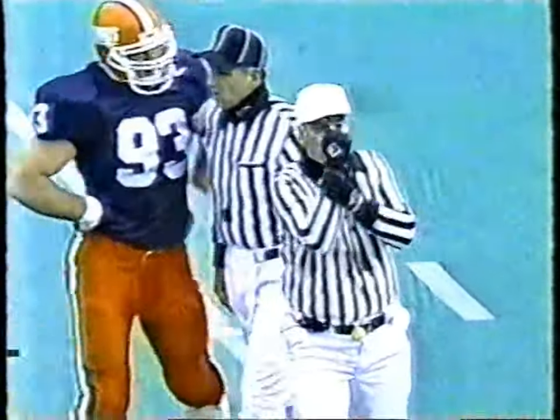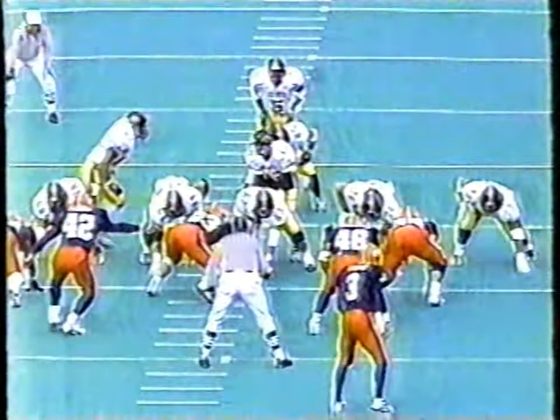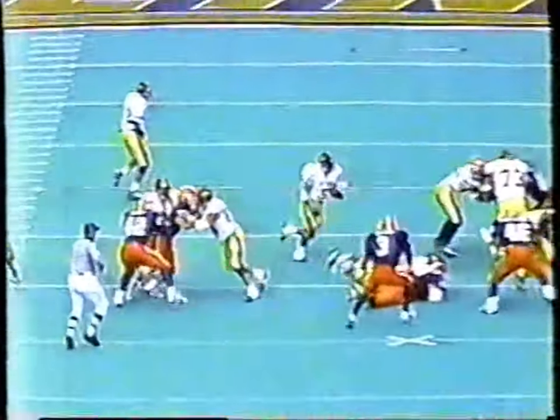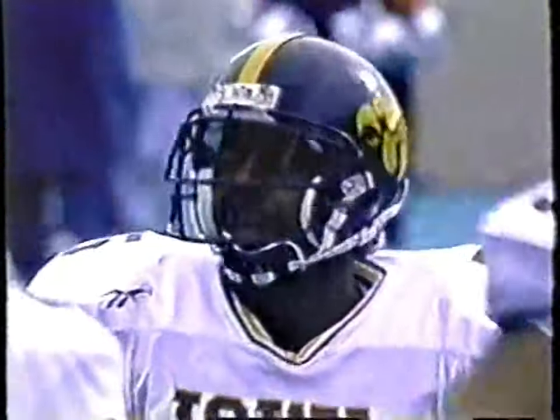They're going to call this one back. Did you see that hole? I don't know if it was a holding, as our referee there just showed us. Look at the size of this hole that Sedrick Shaw has to run through. There's the hold. It was on Garrett Johnson. You see that hole. Toriano Woods, number 3, came up to stop the run, got out of position, and when Sedrick Shaw went to the outside, there was no safety support there.